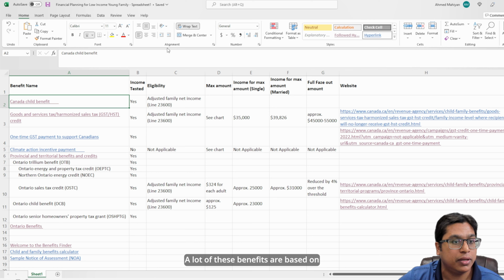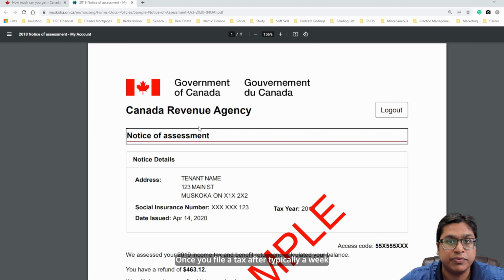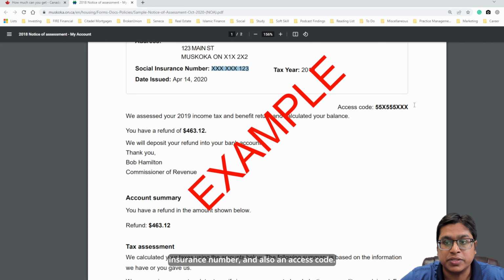A lot of these benefits are based on adjusted net income, which is line number 23600 in the notice of assessment. Once you file your taxes, after typically a week or two, CRA makes an assessment and sends a document called the notice of assessment. This is the document assessed by CRA and it gives you some important information. The notice of assessment has the name, the address, the tax year, a partial social insurance number, and also an access code. If somebody wants to validate this document, they need to have this access code.